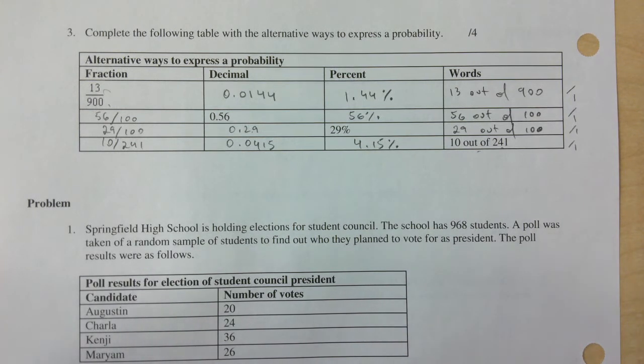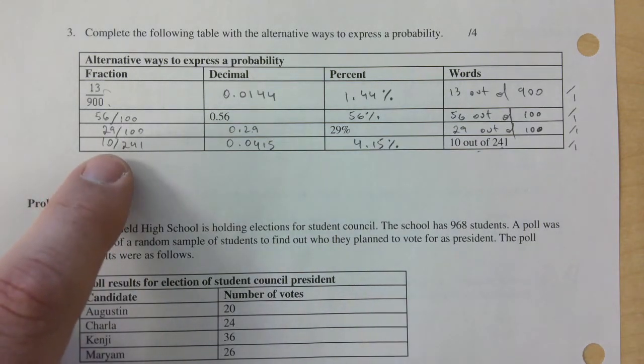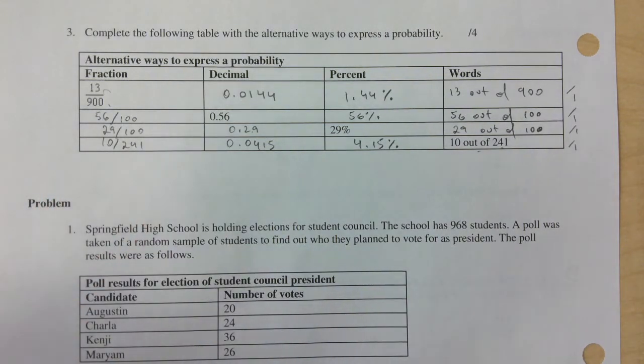Okay, so the assumption is if you're going from fraction to decimal, you use 4 decimals unless it stops before 4 decimals. If it's a 3 decimal answer, then you just write down the 3, right? All right.